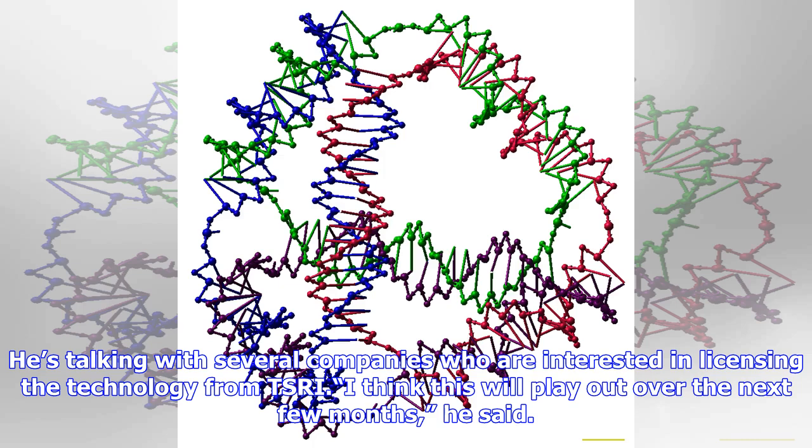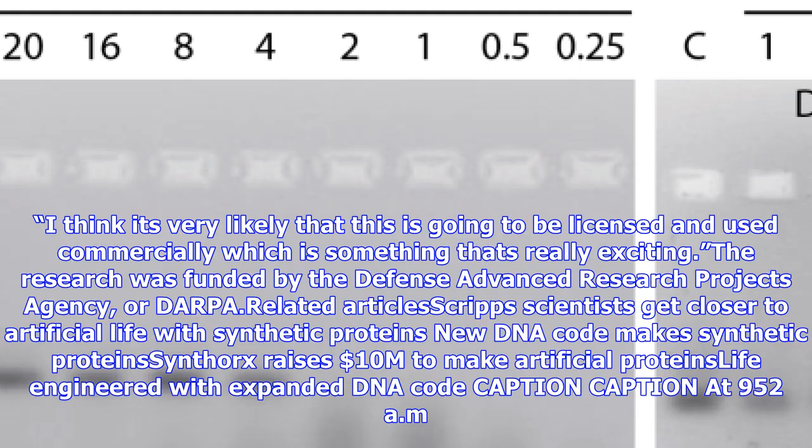Related article: Scripps scientists get closer to artificial life with synthetic proteins. New DNA code makes synthetic protein. Synthorx raises $10 million to make artificial proteins, life engineered with expanded DNA code.